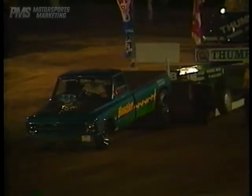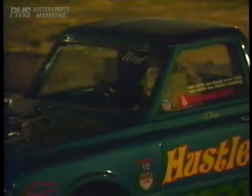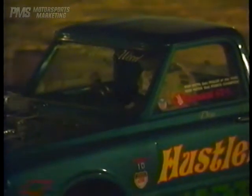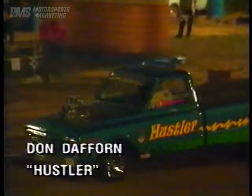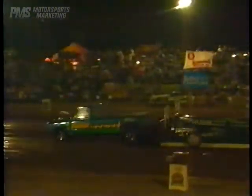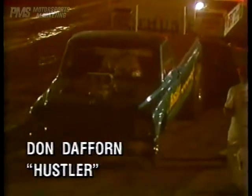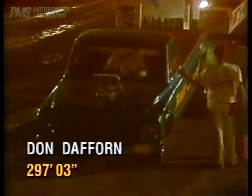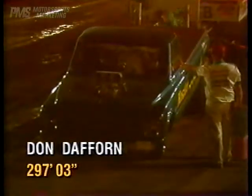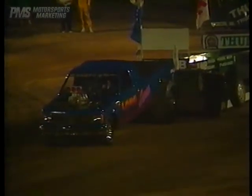How many know Don Daffern out of Cherubusco, Indiana? Let's hear it for Don Daffern. A lot of his fans are here this evening. The Hustler Pulling Team out of Cherubusco, Indiana, Don and Karen Daffern. Keith Long from Glasgow, Kentucky with the Long Gone Machine.